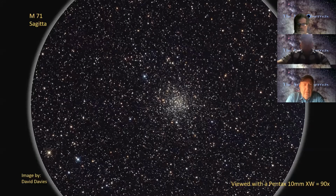And then this was one when I was out with Josh that one night that we had like 2 hours of observing. This was one of my favorite views that night. This was M71, a glob, and I had the 10 Pentax in there at 90 magnification, and it was an awesome view. It was really beautiful. I think I mentioned to Josh too.